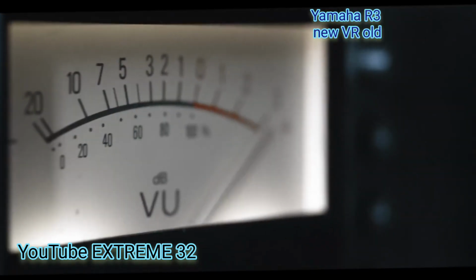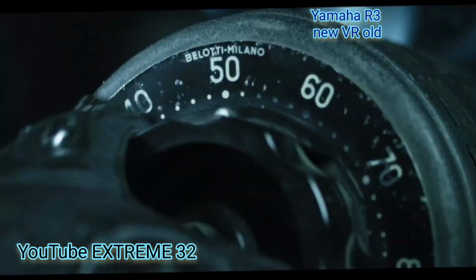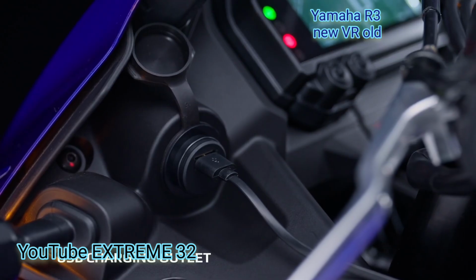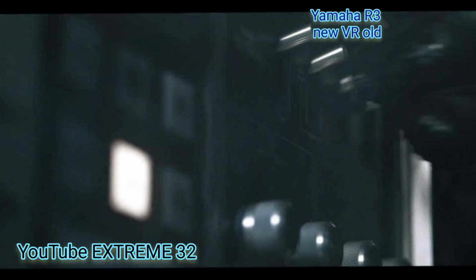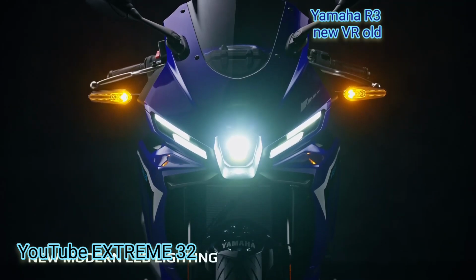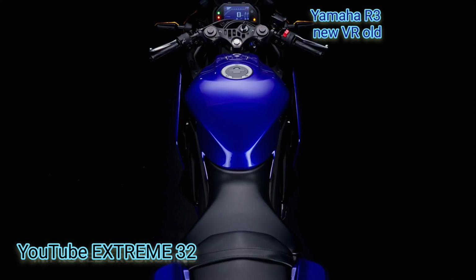Yamaha has equipped the 2025 R3 with advanced features to enhance the riding experience. The fully digital LCD instrument cluster provides clear and detailed information, including speed, gear position, and fuel level. For added safety, the bike now includes a dual-channel ABS system, ensuring confident braking on wet or slippery surfaces.